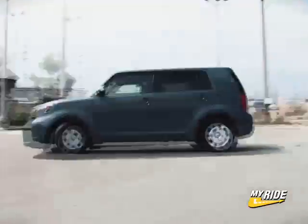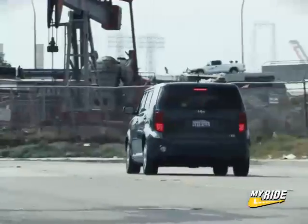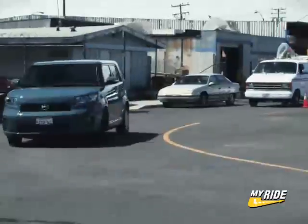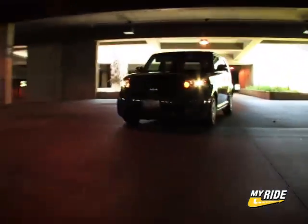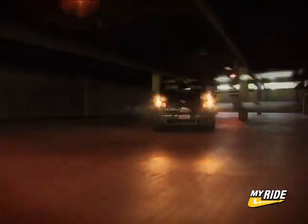Toyota also bundled a nice safety package into the XB, including 4-wheel anti-lock brakes, stability and traction control, 6 airbags, and for those nights at the Fight Club, there's also a first aid kit.